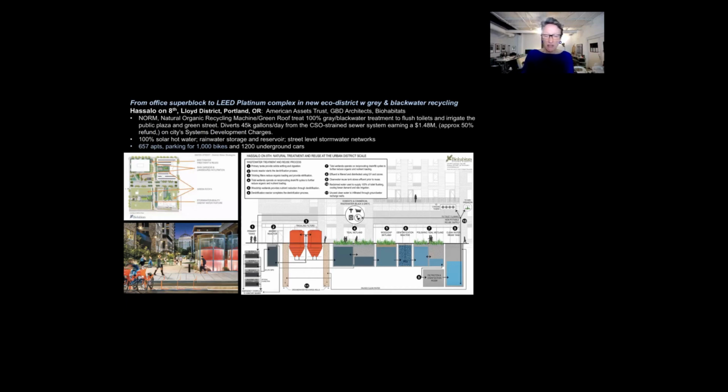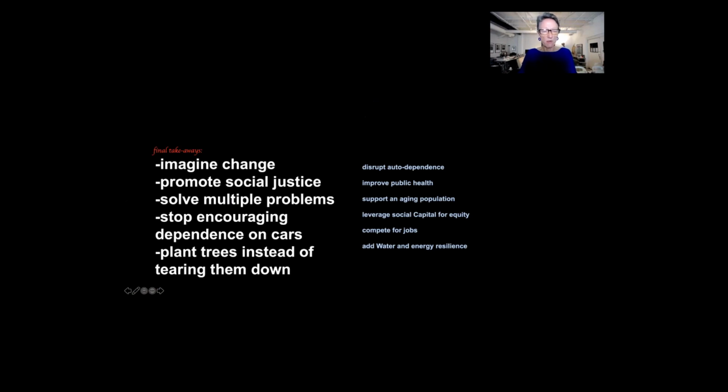Now, is this just because it's Portland and they're just so eco-serious? Well, yes, but these were San Diego developers, pretty hard-nosed guys. They are doing it because they're saving almost $1.5 million in sewer development charges or impact fees. So these kinds of sustainable features, I love how they're made absolutely a part of the design, very proudly.